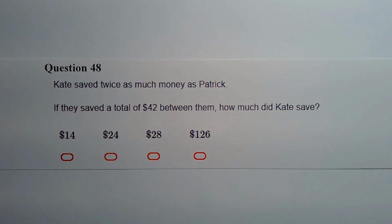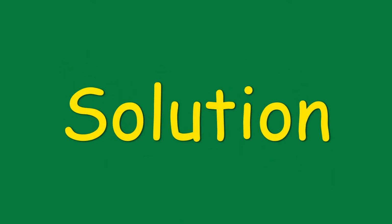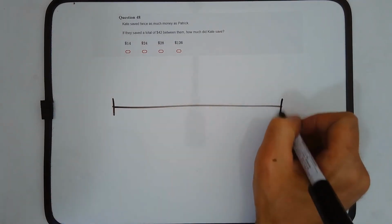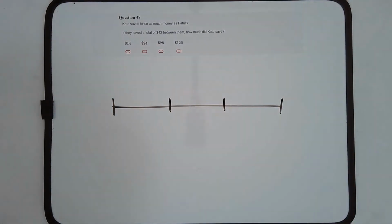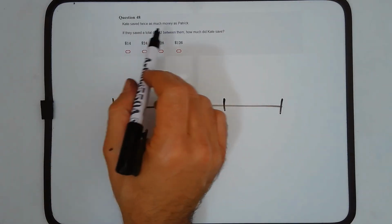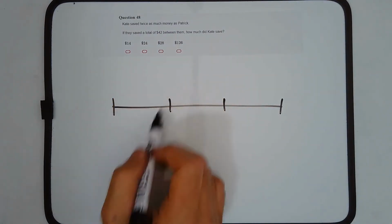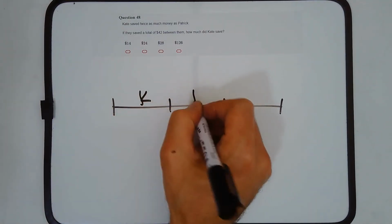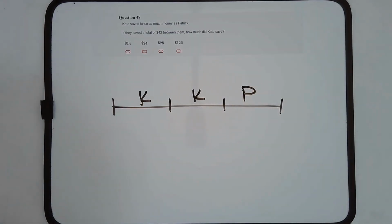Question 48. Kate saved twice as much money as Patrick. If they saved a total of $42 between them, how much did Kate save? I'm going to start off by drawing a number line and then dividing the number line into 3 equal intervals. Now Kate saved twice as much money as Patrick, so each of these intervals represents an amount of savings. So 2 of those intervals belong to Kate and 1 of those intervals belong to Patrick, and they're equal intervals.